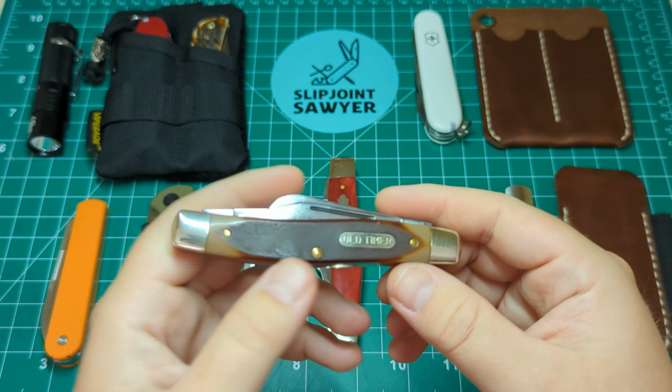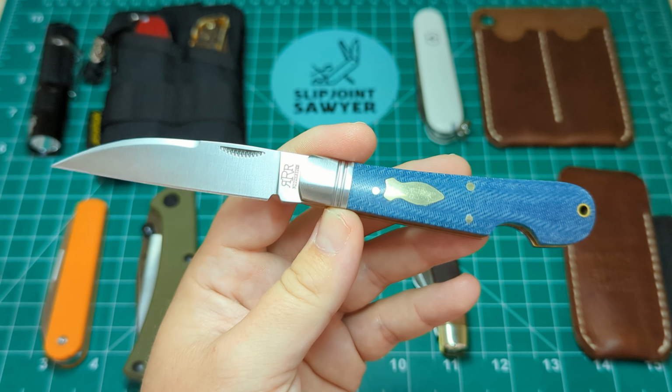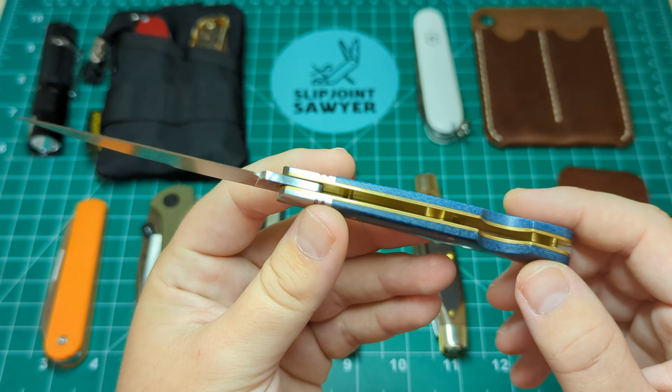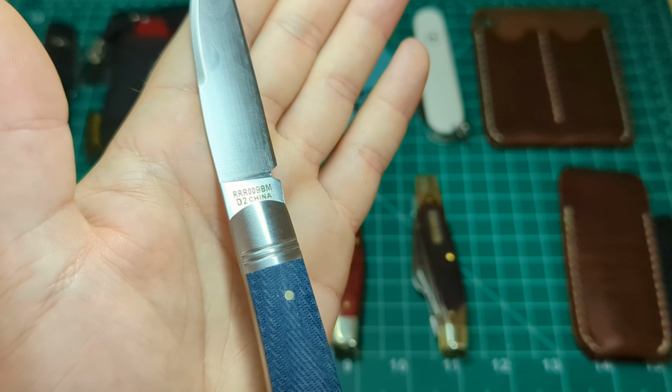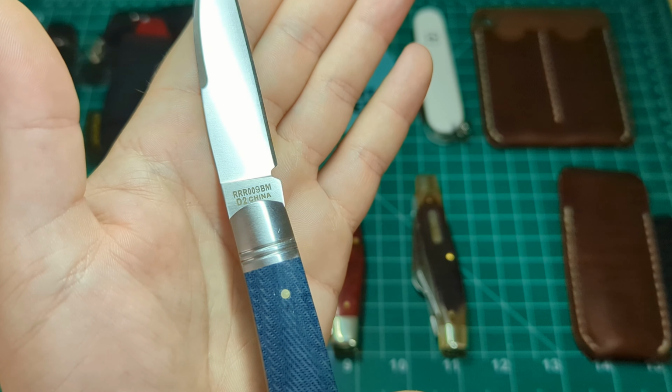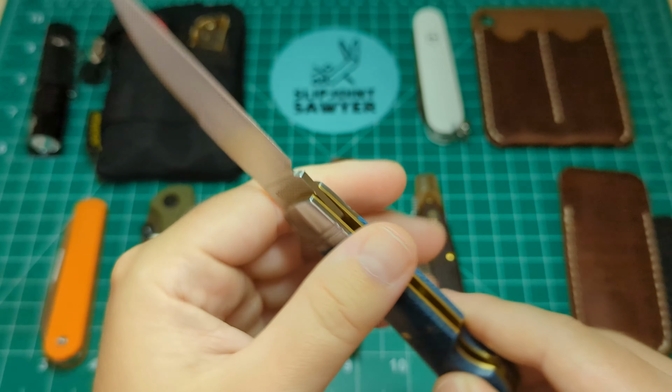Another one that's been in my pocket for a long time. This is the swayback from the Rough Rider Reserve line. And this is one that my brother bought me for my birthday, and it's one I've pretty much been cherishing ever since I got it, and that was back in June. It's one I carry regularly, just for the sentimentality. You can see you've got here RR 009 BM for Blue Micarta, and you've got the D2 blade there.